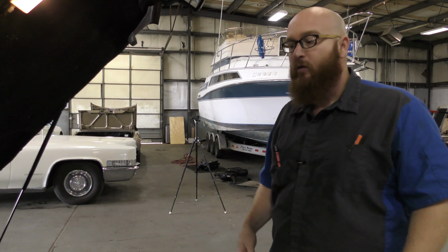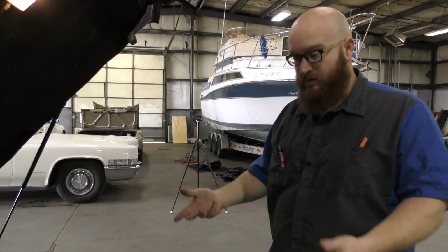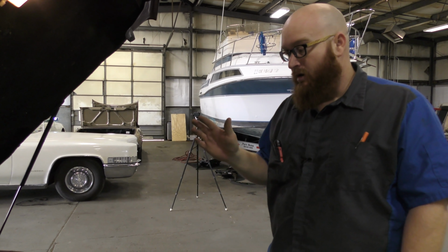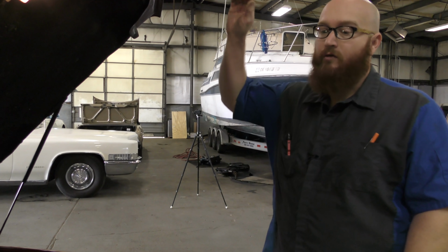As long as you monitor the oil over the months, it can totally be driven this way. It's not going to cause a big issue. It just has a little bit of drip on the ground. But that is something to disclose right away. The oil pan is leaking on this car.